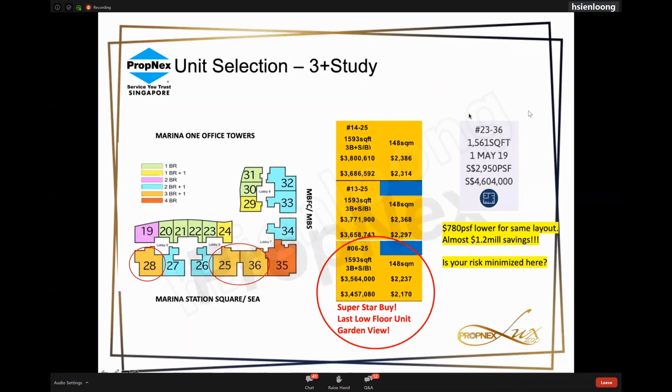Okay, for 23rd floor, previously transacted before the price adjustment. Okay, they transacted at 2950 per square foot. That's 718, a whopping $780 per square foot difference for a differential of 17 floors. That's $1.2 million savings.